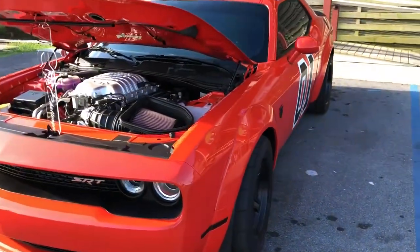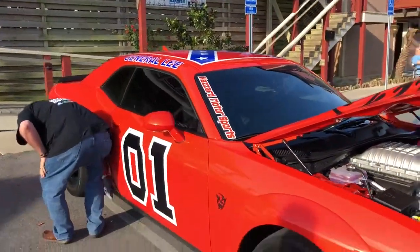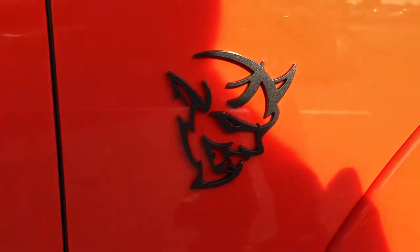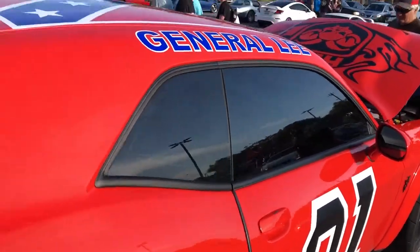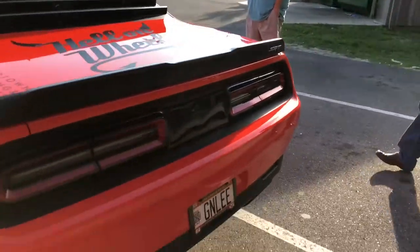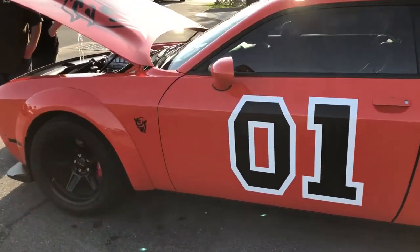Here she is, guys, the first Demon that I have ever seen in person, and it is Duke'd out. Got the custom Nittos on it, Brembo brakes, 800 horsepower, supercharged Hemi, Demon badges. Someone did great work with the lettering on the doors and the roof. Beautiful car, just beautiful.